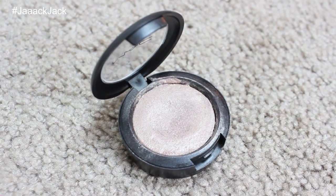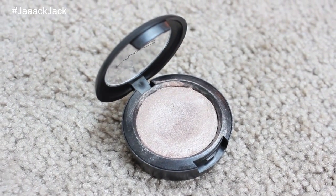So this has been a favorite, and to go along with the cheeks, I've been loving highlighters. I always love highlighters because I think because I have drier skin, I love that really dewy, fresh look. So as you can see, I have a highlighter now. This is from MAC, and it's the cream color base in the color Shell.